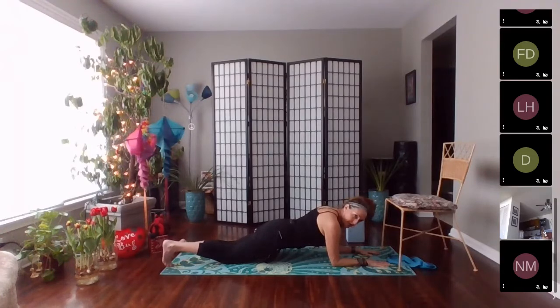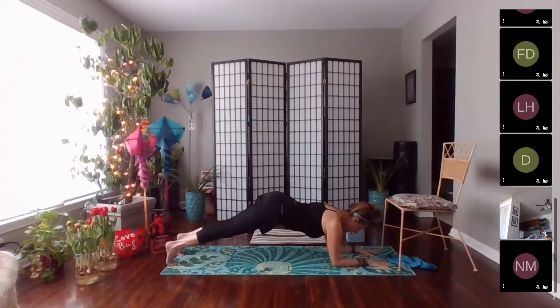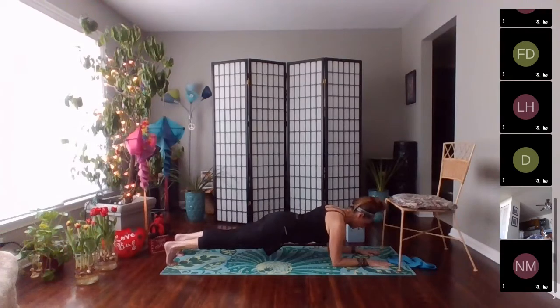Now, if you want more, tuck your toes underneath. Lift those knees up off the floor. And find your body nice and steady here. Now check a few things. Make sure your head isn't dropping down or looking excessively forward. Want to bring that head into neutral. Make sure your shoulders aren't slumping down or sagging. So press down into the forearms. Keep your body up, up, up. Check your hips. Make sure they're not lifted up or sagging down. You want to create that nice straight line. Last check is to make sure you're breathing.